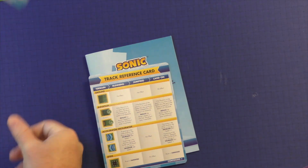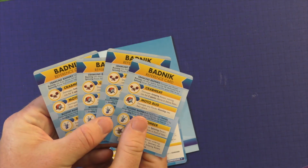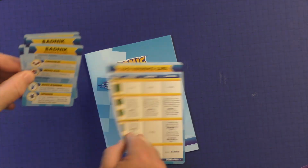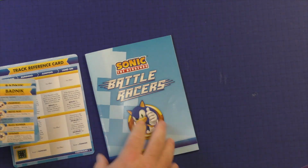And then you're going to get these player aids that you give one to each player for the reference cards and the items that you'll have in the game. So these are actually pretty nice. These are regular card stock. This is fairly nice. And the rulebook.